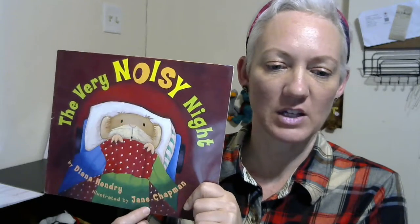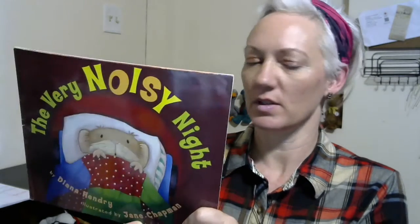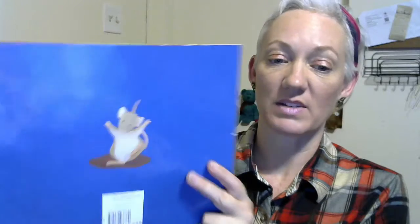The author of this book is Diana Hendry. She's the author, and the illustrator is Jane Chapman. We have some other books that we read that Jane Chapman's the illustrator of. I see mouse. Where's mouse at? In bed. It's his pillow and his quilt. Look at mouse. I wonder what he wants, what he's doing. We'll have to see.